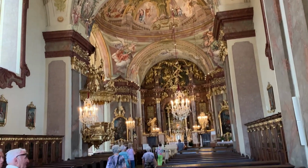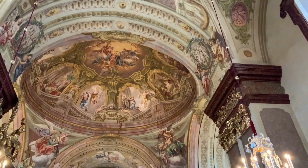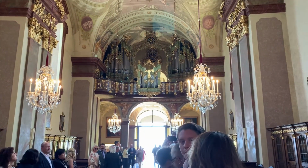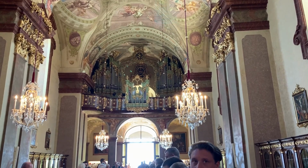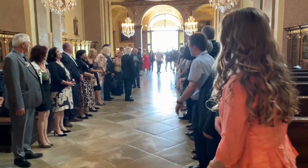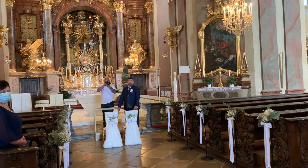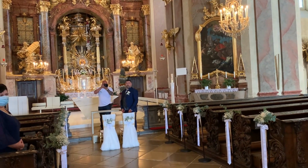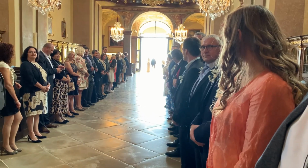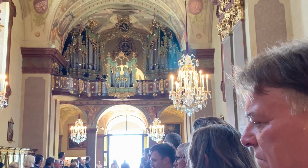One review of the basilica describes the interior as exuberant Baroque, and one can see why. Tony looked suitably nervous while he waited for Lena. Then suddenly she was at the door, and to a live rendition of Pachelbel's Canon in D, she walked down the aisle, between all her guests, looking very happy.